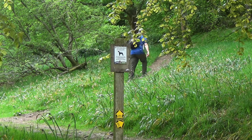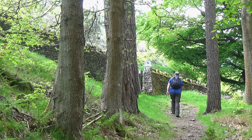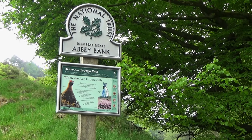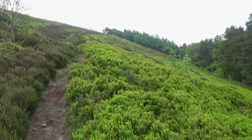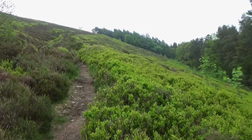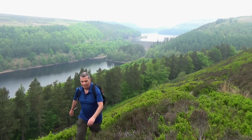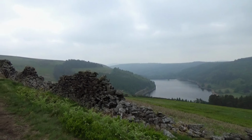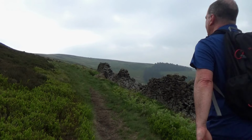Turning right off the main track beside the reservoir, I immediately swung right again to rise across the steep slope of Abbey Bank. Leaving the plantation through a gate, I continued to climb, but I started to be rewarded with fantastic views over the Upper Derwent Valley. The sun's trying to break through now. Oh, look at these fantastic views. Isn't that just amazing?